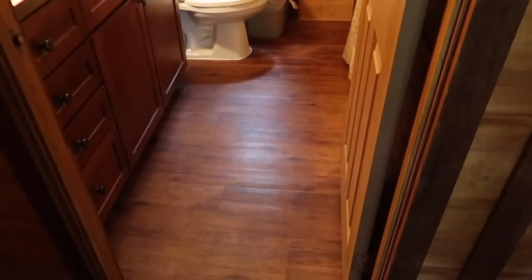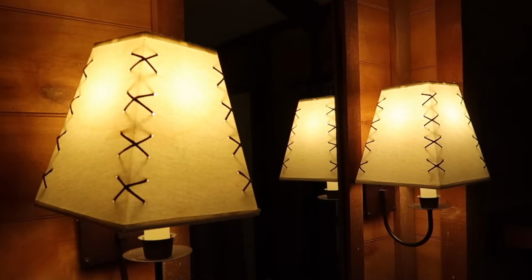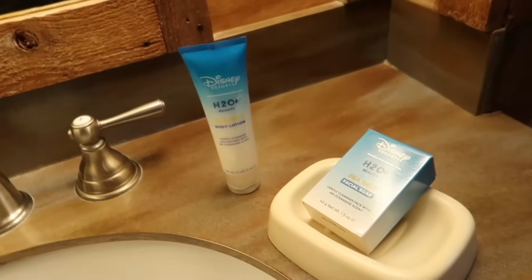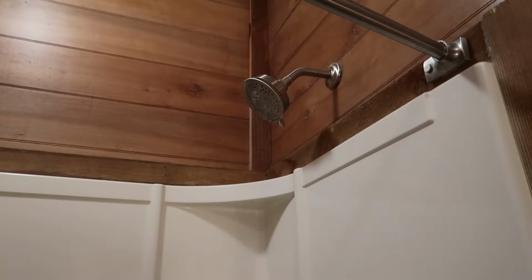We're gonna do some grilling. Here is the restroom. I love all the wood paneling, how everything looks like it's, you know, homemade and rustic, but it's all modern. There's electricity, air conditioning, outlets, everything you could want. Cute little frosted window. And here's the shower. So there is a tub, which I could give or take, but I know a lot of people like a tub. I love these storage shelves. That's great. H2O Plus products up here. More storage and a nice high shower head and cool wood all the way up to the ceiling and these beams.